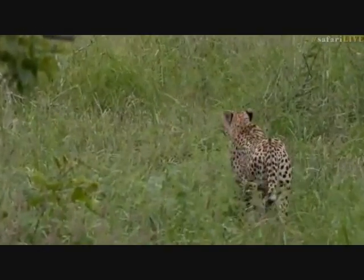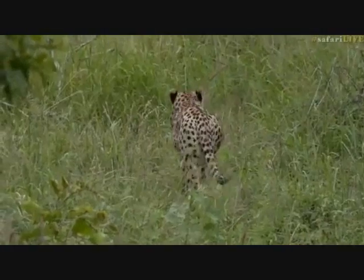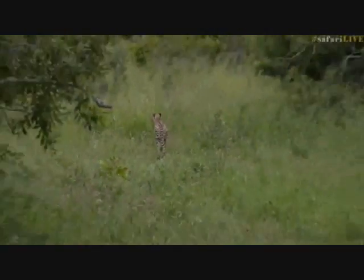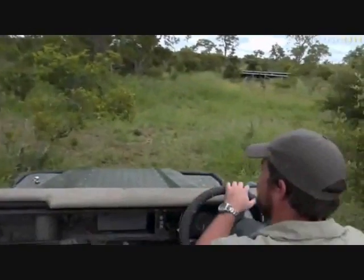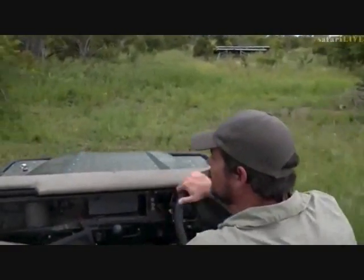So I'm not sure what this cheetah has spotted. It now seems that it's not too interested in anything. It's not looking in the same direction it was earlier. But obviously something has piqued its interest.